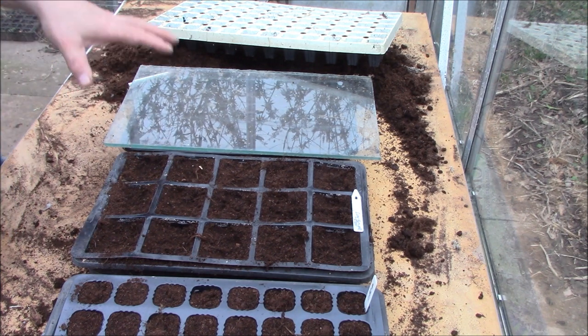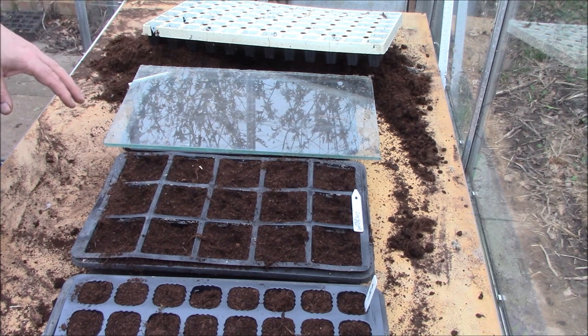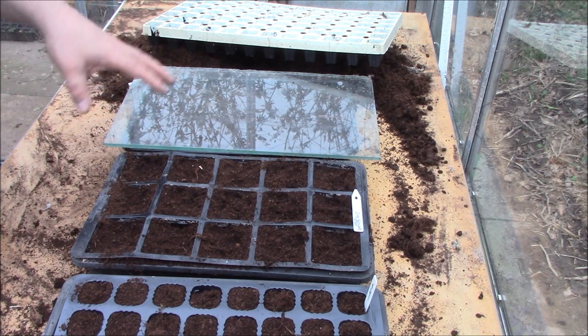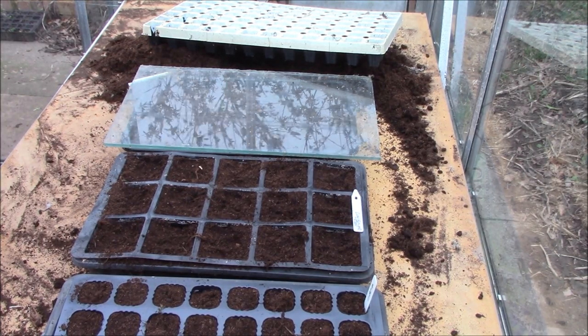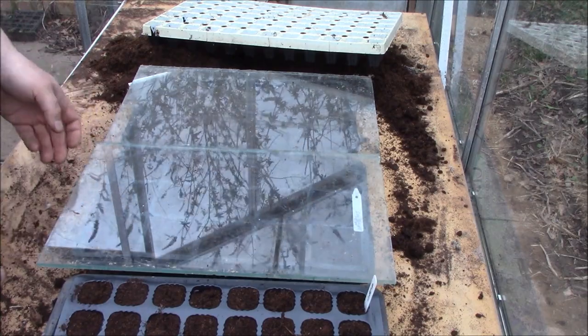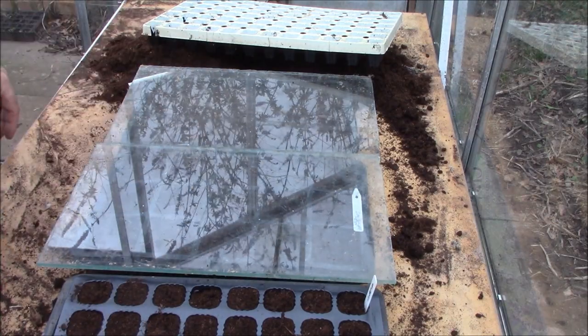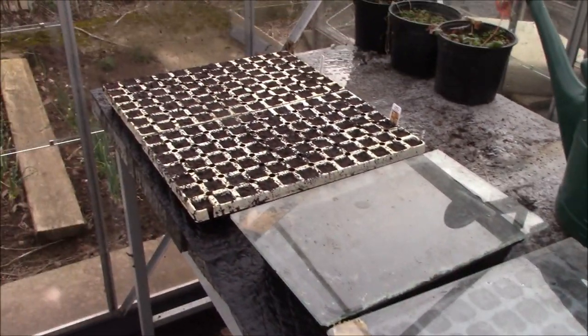Keep them well watered, keep them moist, not wet, but moist, so that the seeds germinate nicely. And then in a couple of weeks' time, all of these should germinate. As I say, I'll be putting a piece of glass over each of these in the greenhouse, so that it keeps the warmth in there over the night. And I'll show you these in a couple of weeks. Okay, so that's the seeds in.